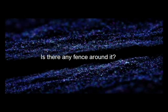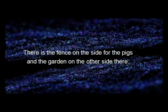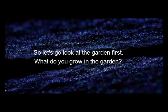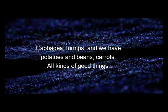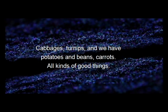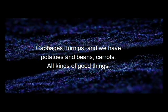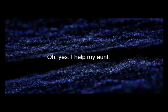Is there any fence around it? There's the fence on the side for the pigs and the garden on the other side. So let's go look at the garden first. What do you grow in the garden? Cabbages, turnips, we have potatoes and beans, carrots, all kinds of good things. Do you work in the garden? Oh yes, I help my aunt.